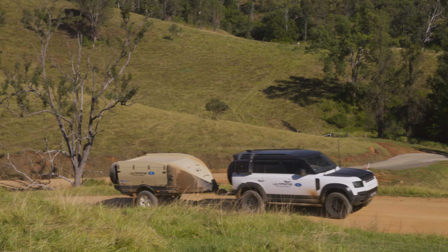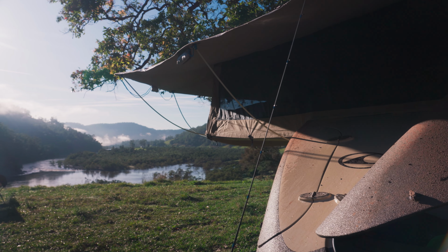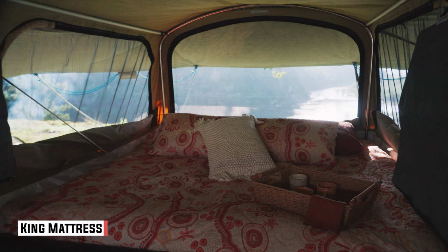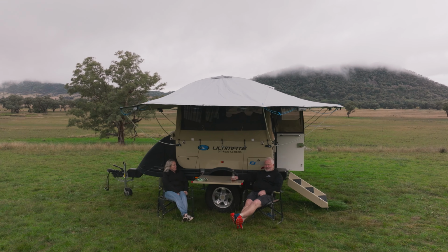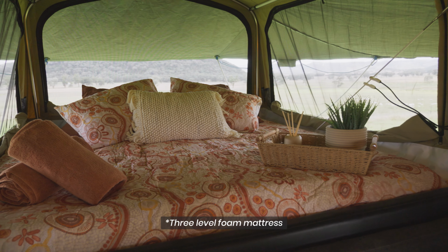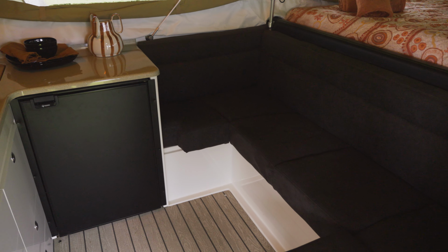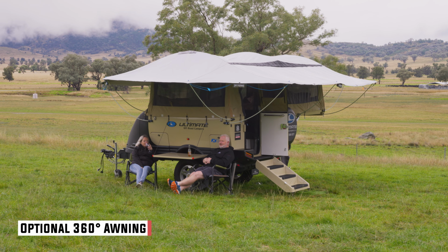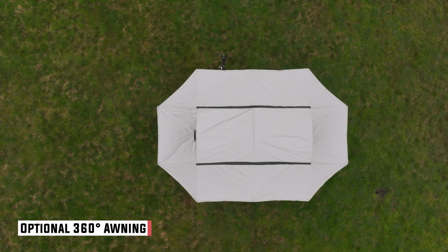It towed brilliantly. If you thought that glamping was reserved for big tents on seaside resorts or at safari parks, think again. This thing will look as comfortable on the beach as it will in the desert. So just pick your prime location, settle back on the innerspring mattress with double toppers, and that's a king bed size. Have a drink on the lounge inside, or move out into the outdoors and enjoy the protection under the 360-degree distinctive awning, which is absolutely excellent.